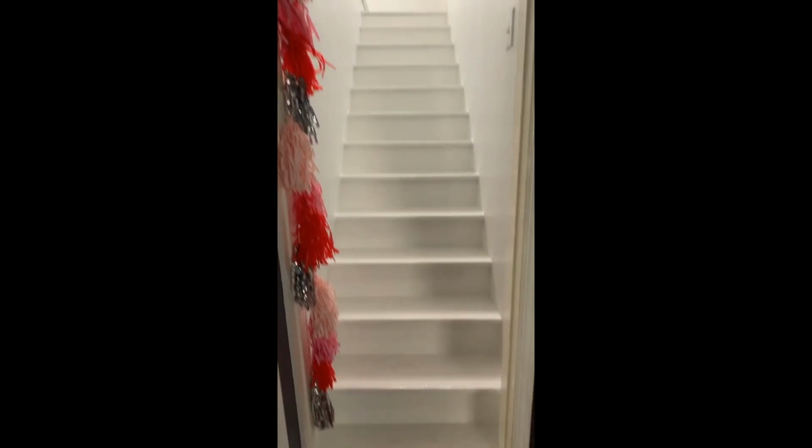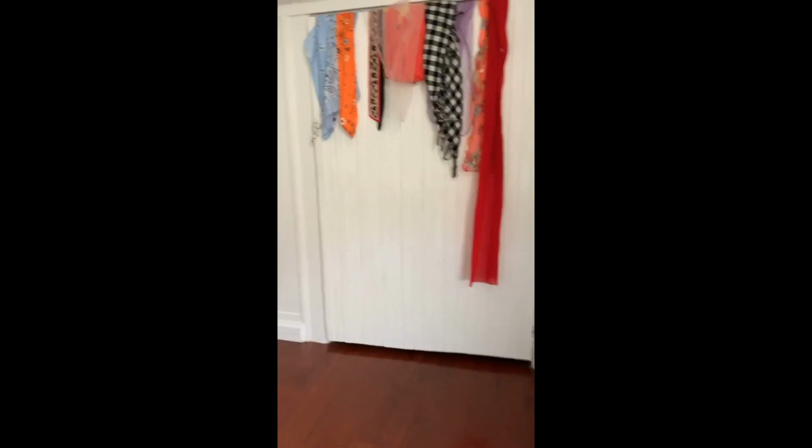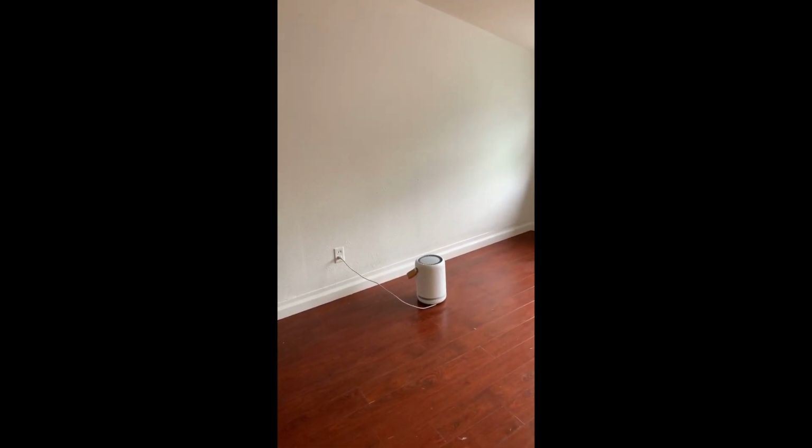And then this is finished being painted. So he did 3 coats, I believe, on the stairs and 2 coats to cover the purple on the walls, which looks great. And then I have my own decorating to do for the stairs. And then I moved everything from the center and I kind of got some new ideas. That's the air purifier in here. Hopefully get the smell out.